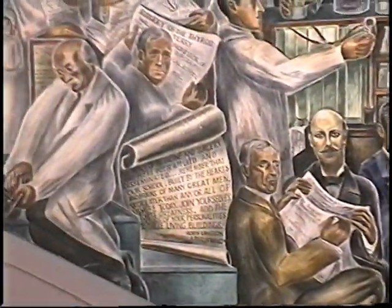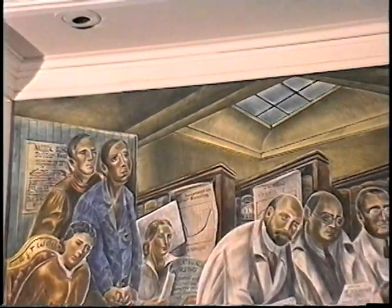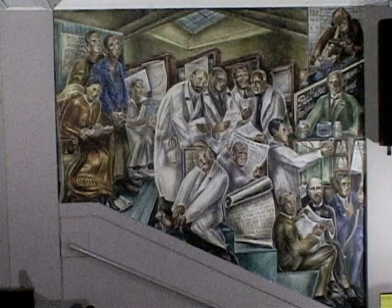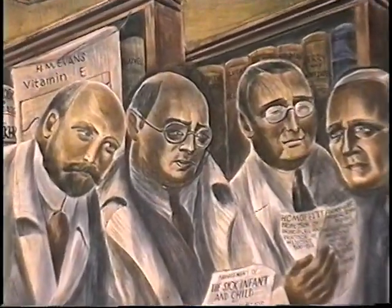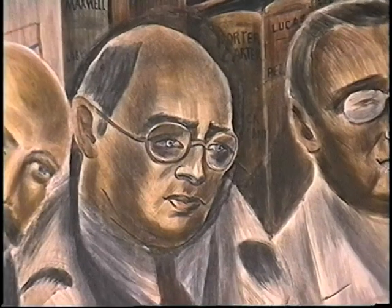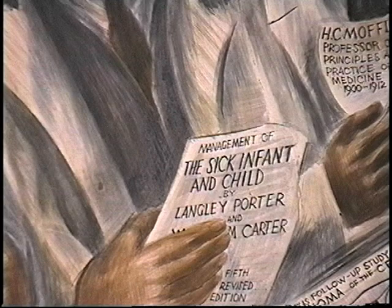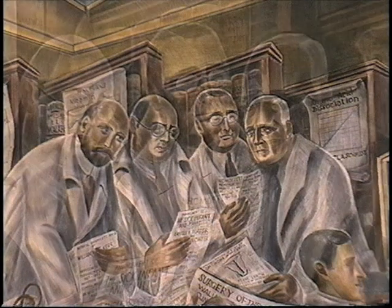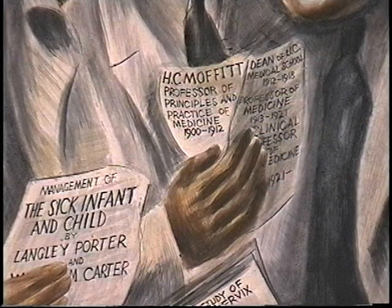The panel that we're looking at now shows the work of the University of California as a research institute. Above them is a ceiling with a skylight that really mirrors the room we're standing in. And the cluster in the center, who are all in white coats, were famous physicians here. Dr. Langley Porter, who was a pediatrician who was interested in childhood neurological problems, for whom our Langley Porter Institute is named today. Dr. Herbert Moffitt is to his right, and he's the name with whom we associate Moffitt Hospital here on the campus.